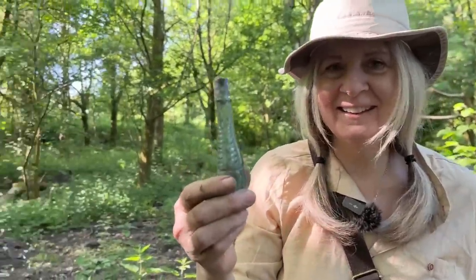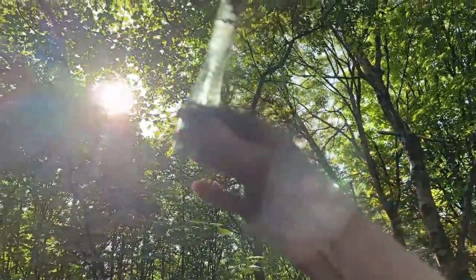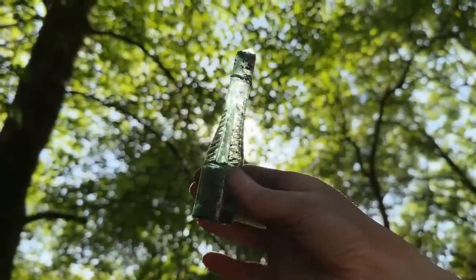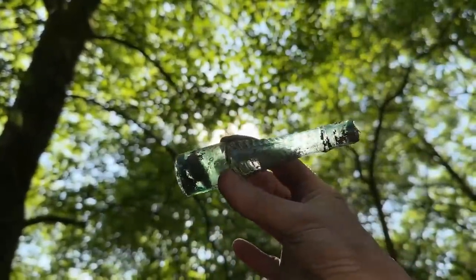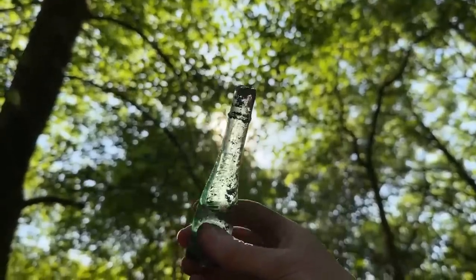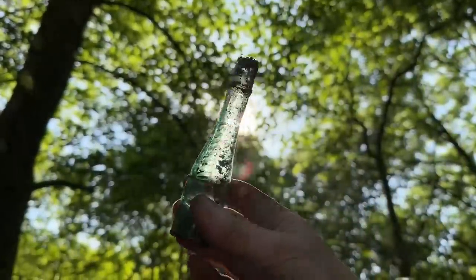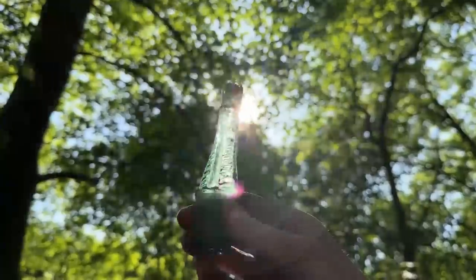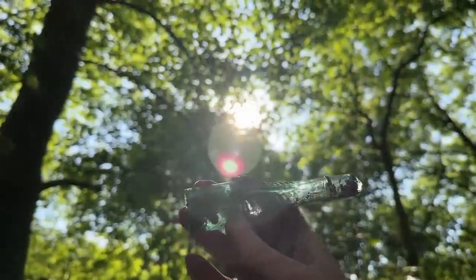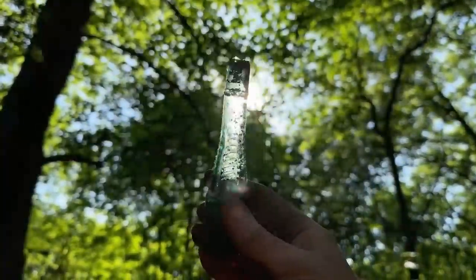So, hold it up to the sun. I'll find some sun. You see that? Oh, wow, look at the colour of it as well. I know. It's beautiful aqua. Oh, it's bubbly. That is amazing. I've never seen anyone else find one like that either. That is unique. It's the first time I've ever seen one like that. Whether we found it or anyone else. Well, that's definitely going in our bottle collection. Fantastic.